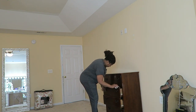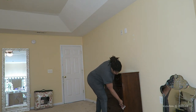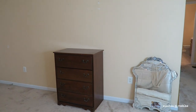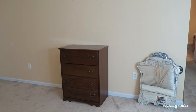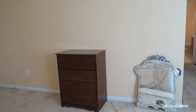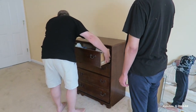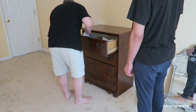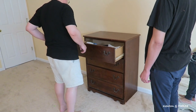Okay, let's dust off this chest of drawers. And this is one of those vintage chest of drawers. Not pressed wood or anything, so it's pretty solid and I couldn't move it. So I had to get Kenton and Kareem, this is before he went off to university, to try to move it for me. So they gotta try to take out one drawer at a time in order to move it, because yeah, it's pretty heavy.